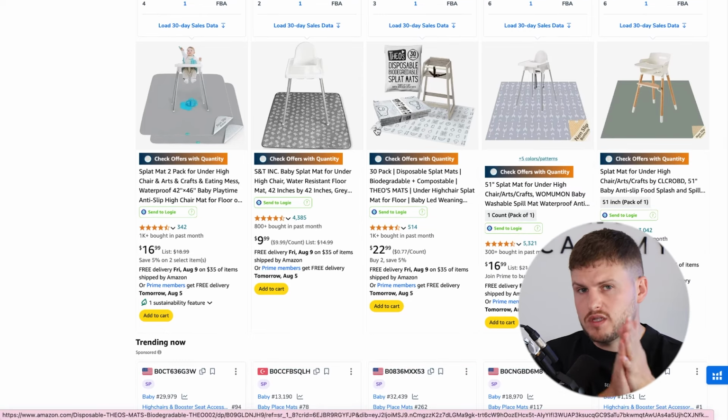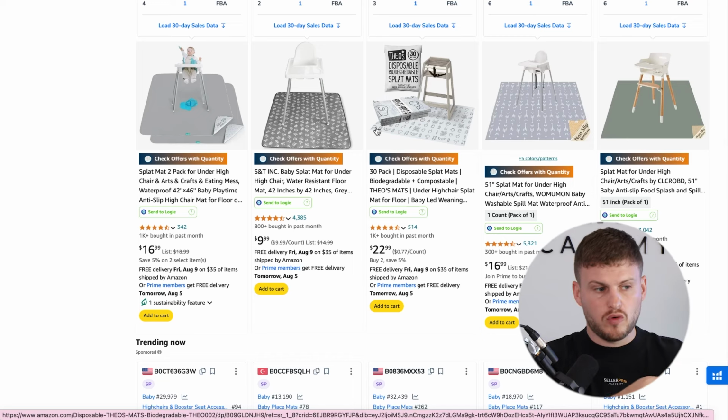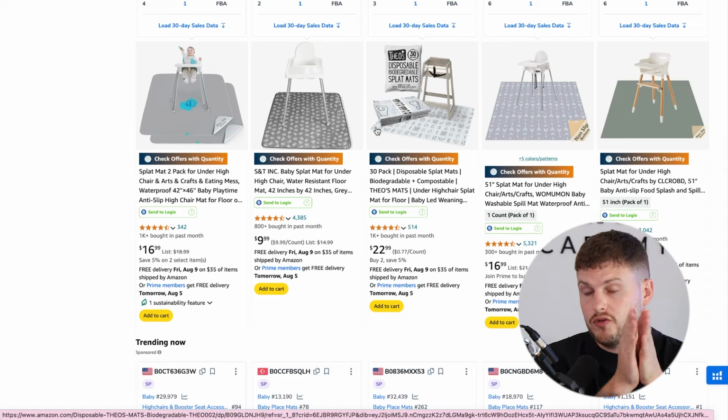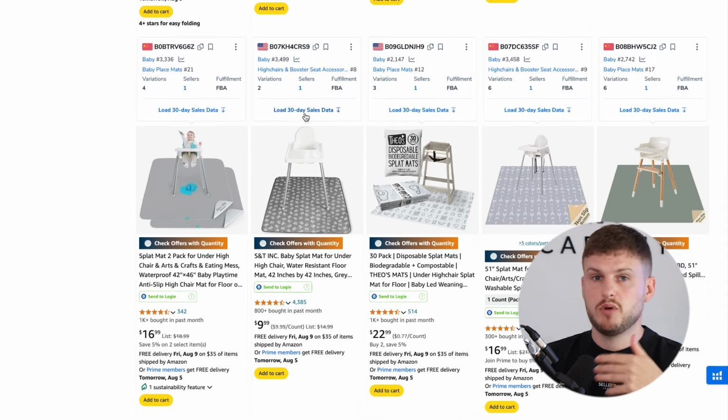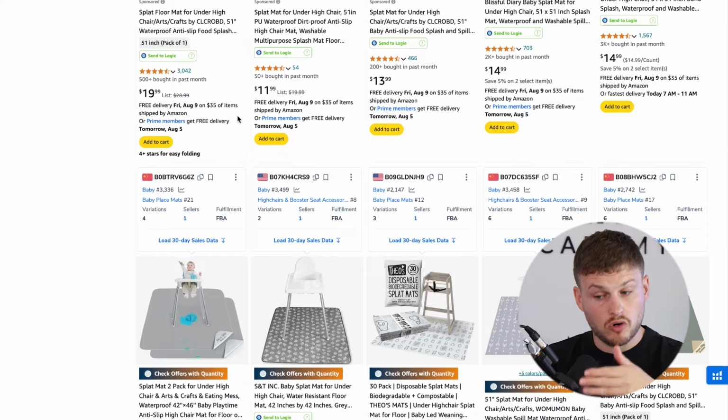Potentially, this is quite a hard one to brand on from a hero image perspective, but I don't think it's impossible. It could be a case that you show the product and then you have the packaging of how it actually turns up. So if that's rolled up and it has a sleeve around it, that's an opportunity where you could put branding on your hero image. Sometimes you could put the branding on the actual product, but for this product, that's definitely the wrong call to make.